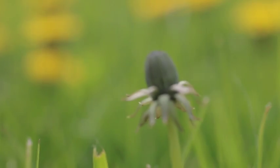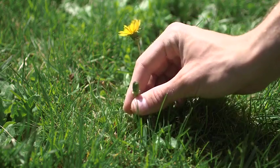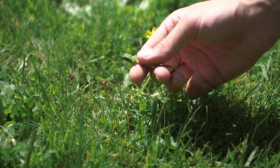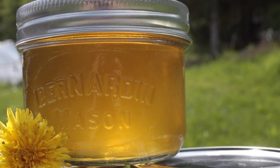Every part of the dandelion is edible, but the center bud is many people's favorite. You can cook the bud in salted boiling water for about 3 minutes. It tastes quite like artichoke. You can also add the buds to omelets or pickle them. The yellow blossom can also make a decent snack, or you can make jelly with it.